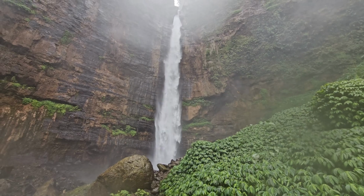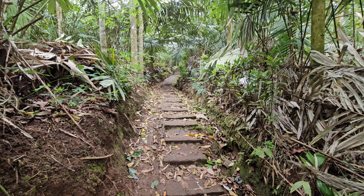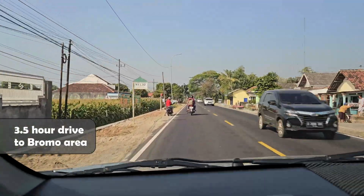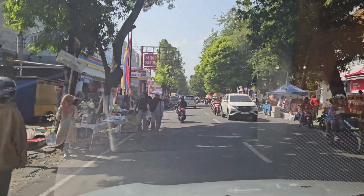The roads are narrow and often packed with trucks, so driving yourself is tiring and you are mostly going 40 km per hour. It is best to leave that to a hired driver.